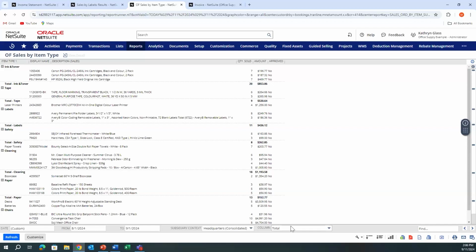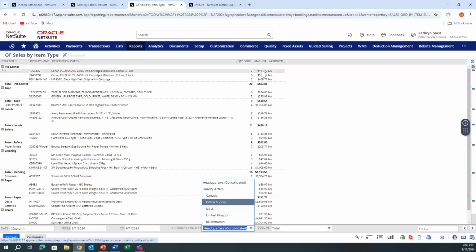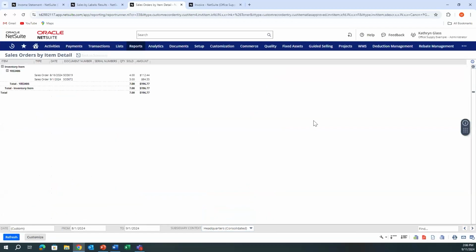And then lastly, if you are in a multi-company environment, so if you have more than one entity, you can filter by that as well. And again, you can drill down into these just by clicking on the number, and it will continue to bring you down to the original data set that you have.